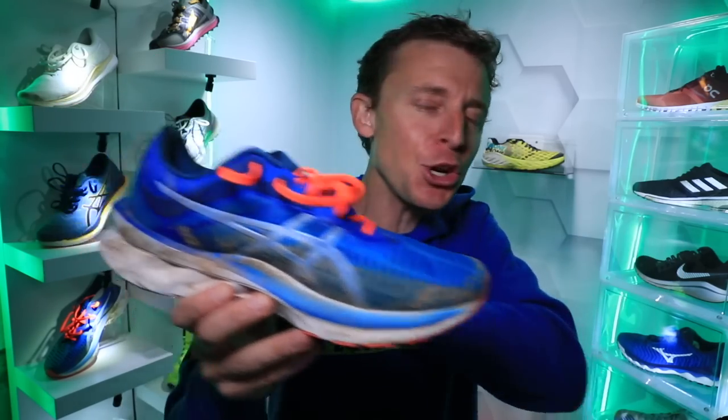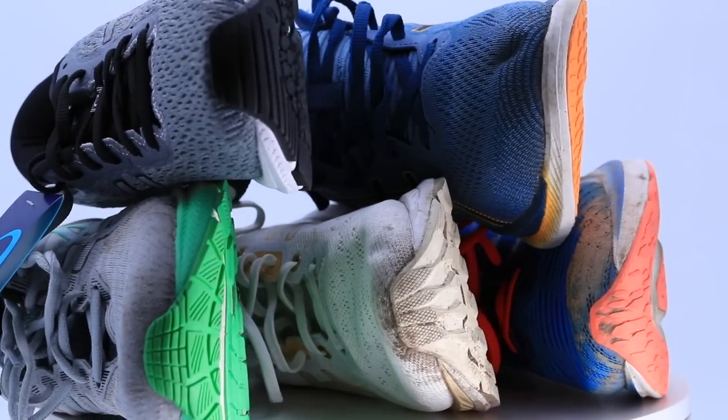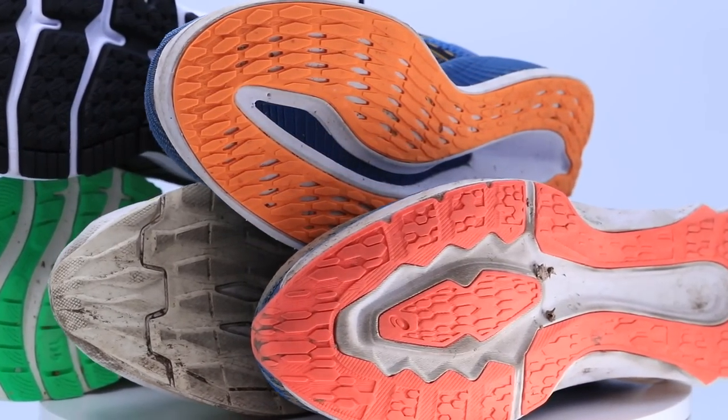Lastly, to accomplish all the tasks in the toolbox, you got your ASICS Nova Blast. And of course, this GT1000, which for the stability runners out there, I will test this out for you sooner rather than later. I promise. All right, everyone, question of the day.